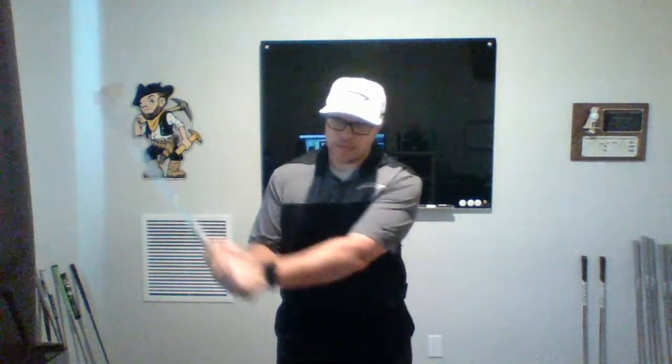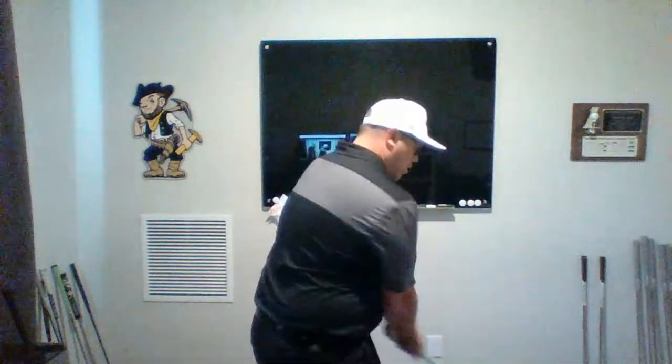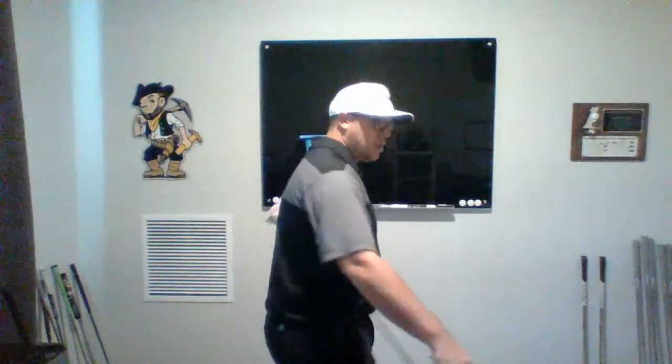As far as hitting a fade is concerned, the face just has to be open to your club path. So to hit a fade, I would recommend swinging to the left with an open face. That's what causes you to hit a fade. So feel like you're swinging across the ball with the face opened up so that you can basically cut across it and hit the fade.